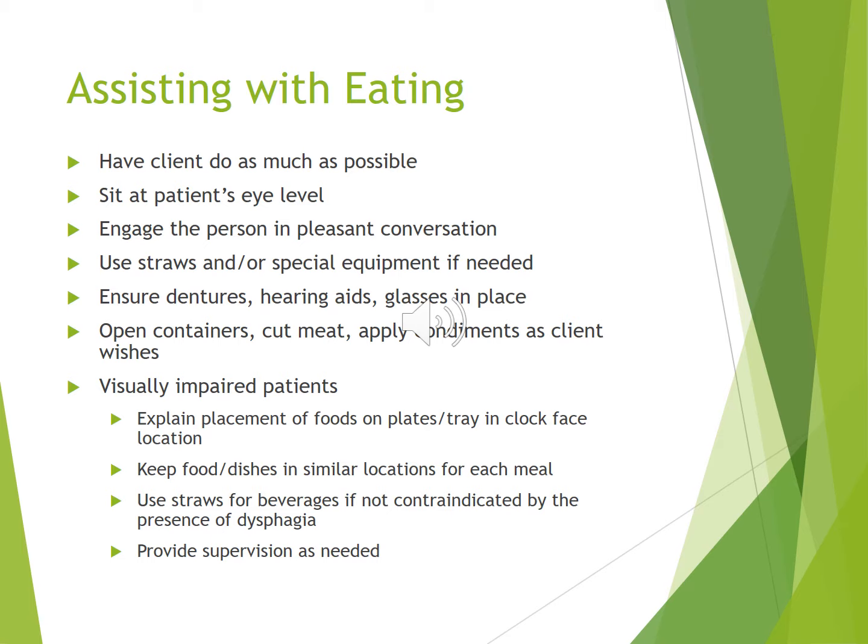When we have to feed a patient, we're going to sit at that patient's eye level, and we're going to try to engage the person in some pleasant conversation while we're there. Unless a doctor writes an order not to use a straw, it's okay with most of our patients to use a straw or some type of special equipment if needed. We want to make sure our patients have their dentures, their hearing aids, and their glasses in place to assist them with their eating. Again, opening containers or cutting meat up or applying condiments as the client wishes is very helpful.